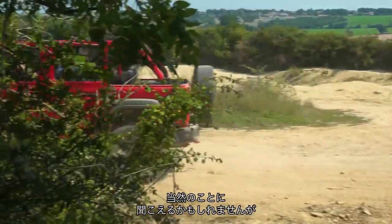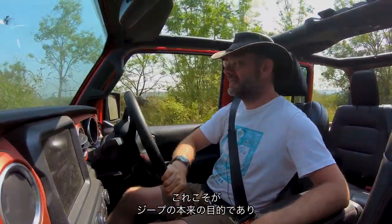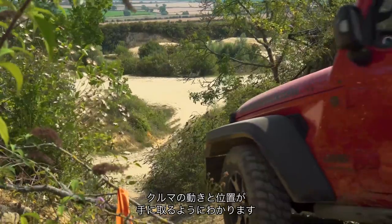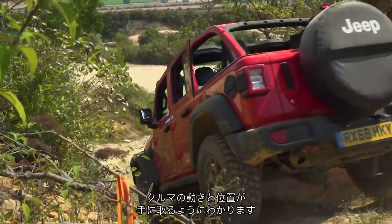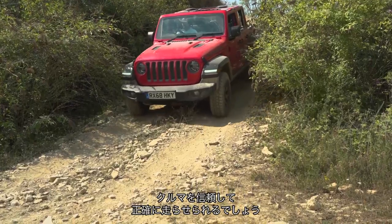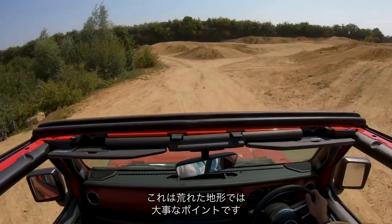It just feels, this is going to sound a silly thing to say, possibly, it feels like it was made for this sort of thing. It was made for this sort of thing. This kind of thing is exactly what the Jeep was made for. It's easy to place the edges. I can see all of the bonnet. I get a really good feel for what the car is doing and where it is. And that stuff is important because trust in the vehicle that it will go somewhere, and if you can place it exactly, is a really big point of going on rough terrain, I think.